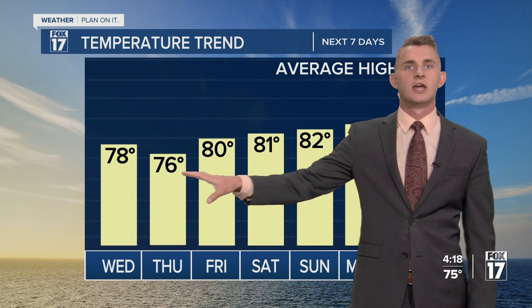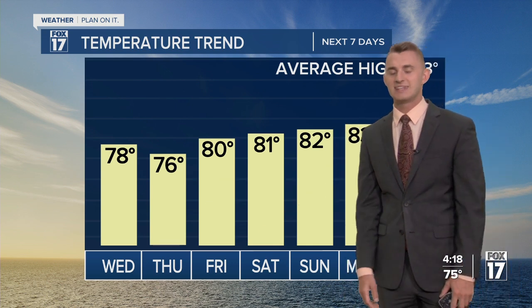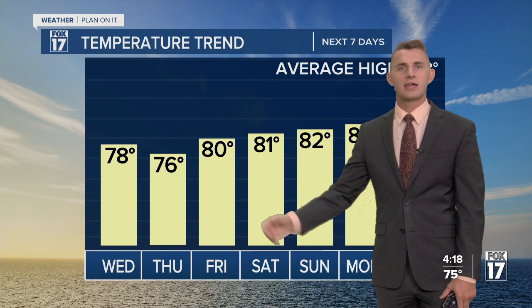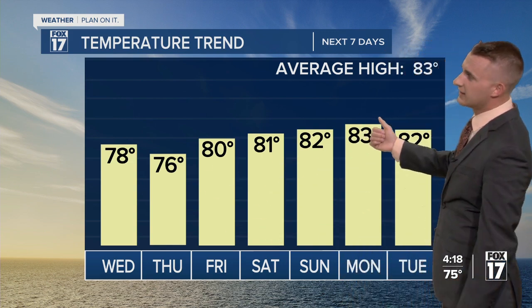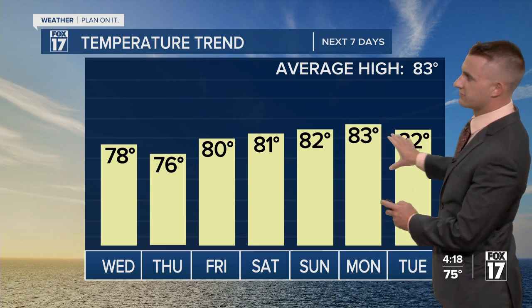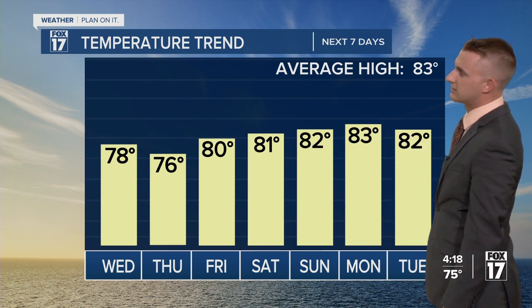As our winds shift, we're going to get back into the 70s for both Wednesday and Thursday. Not very common for West Michigan here in the middle of July to see a couple of 70s, but we are going to stay very seasonable here on the tail end of this 7-day forecast with no major warm-up and no major cool down, but that also means no major systems in the forecast.